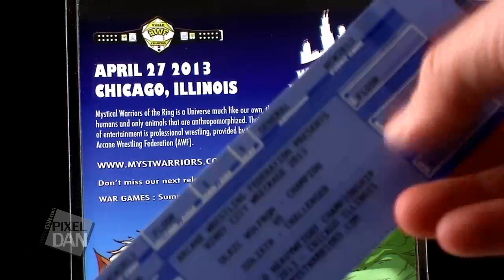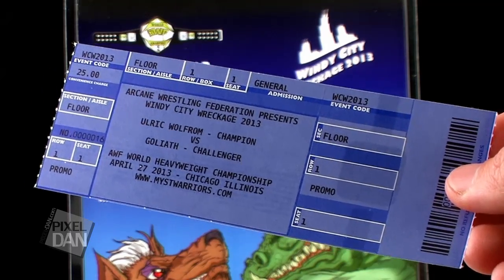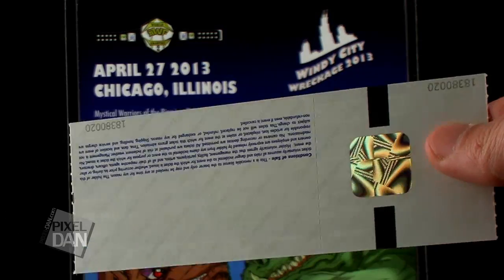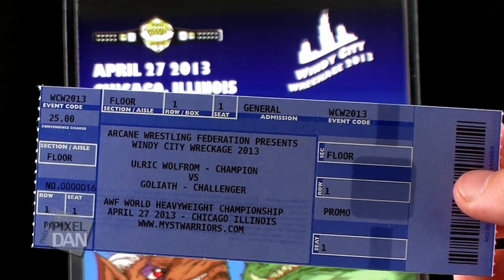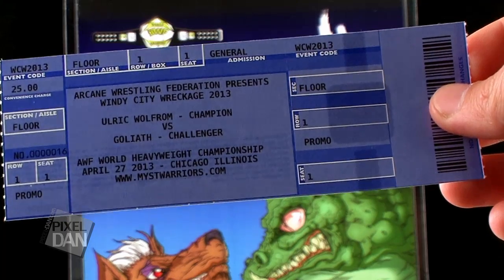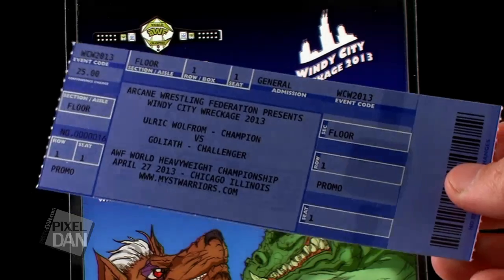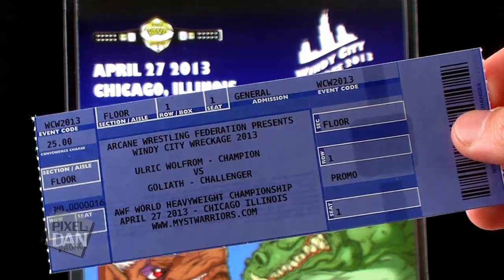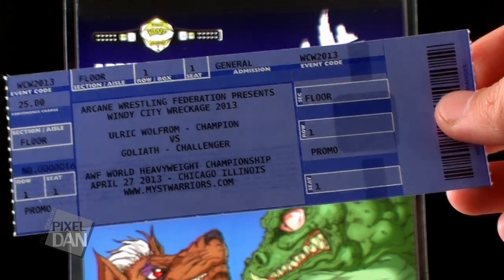First of all, one of the things that's included in this set is one of my favorite pieces. It comes with an actual printed ticket as if you're attending an Arcane Wrestling Federation event. The AWF is the federation that the animals in this world all wrestle for, and as you can see, this is an actual printed ticket. It's got all the information of where your seat would be, the event that's happening, and if you flip it around, you can see it's even got the nice little watermark on there. It's even got a tear-off stub, so that's pretty incredible that Fantastic Plastic Toys went to the effort of printing up an actual ticket for this set.